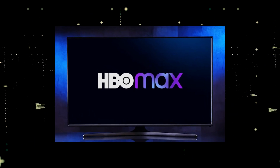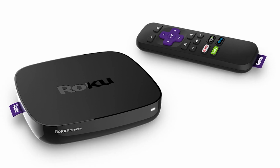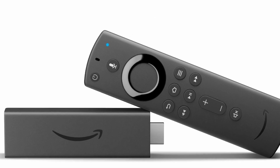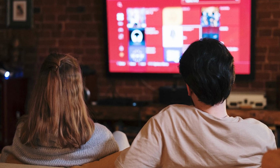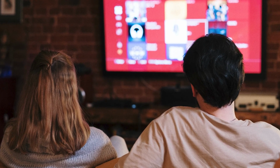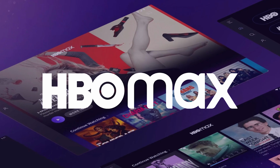And if that doesn't work, then I recommend buying an affordable Roku stick, Fire Stick, or Apple TV 4K, and plug that into your TV and use that as your main streaming player. You'll be able to access HBO Max that way.